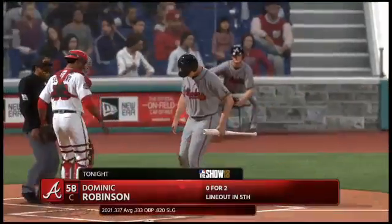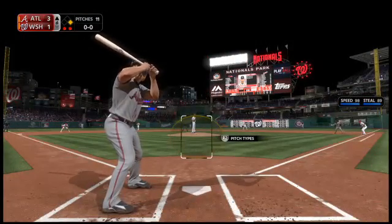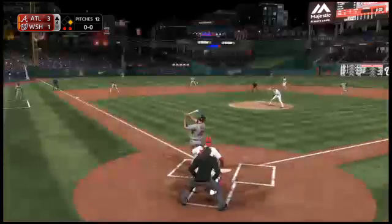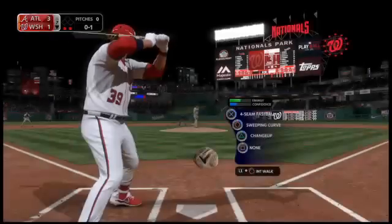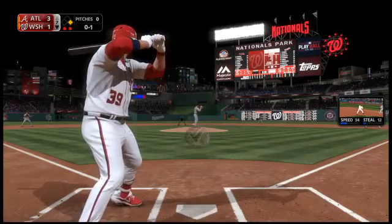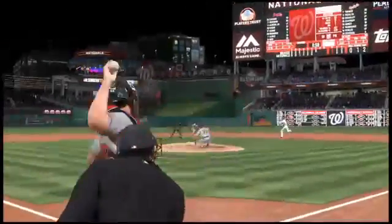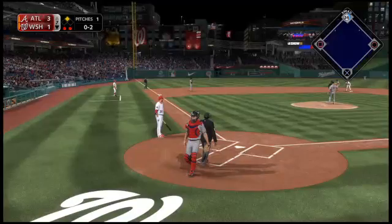Into the box now, Dom Robinson. 0 for 2 on his line thus far. Robinson. He's set and the pitch. Runners off for second. Well, the shortstop's got him played perfectly as he takes this. The catcher, number 39. Runner goes for second. In there now. Far too late as he steals.